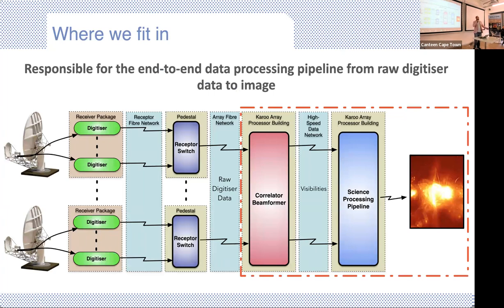So finally, where do we actually fit in as the DSP group? This is a high level representation of the MeerKAT signal chain, all the way from the dish, the digitizer, the receiver, the fiber networks, all the way through to the KAPB. This little black or red box captures what our team does. We are responsible for the end-to-end data processing pipeline, from raw digitizer data right through to image. The correlator is the part of the system that works out and compensates for those delays I mentioned. Then the science processing pipeline takes the visibilities that we produce and turns them into radio images.